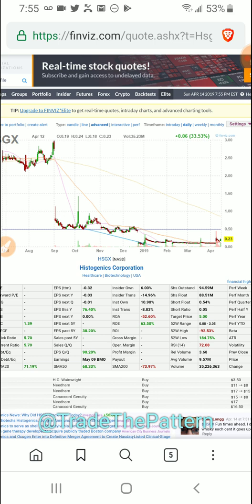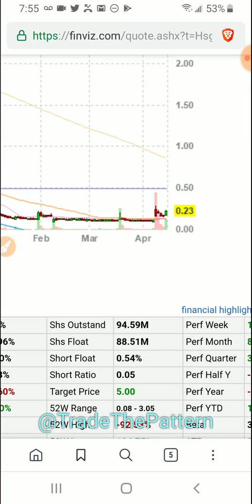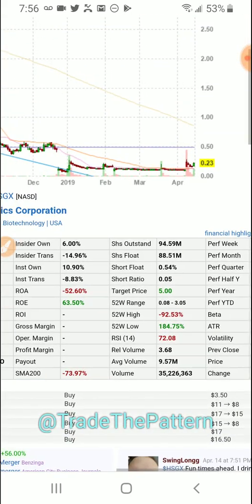But again, that doesn't mean you cannot make money from it on the long side. You just have to be strict with your risk management. This is not something that you want to hold and see if it recovers. You assume it won't recover, and then you move on. Because you may look at it here, 23 cents, and that may look attractive. How much lower can it go? But what if it gaps down to 10 cents? You've lost more than half your investment on a gap down. So that's one thing to note. It's high risk.